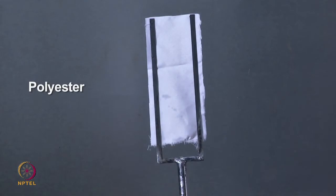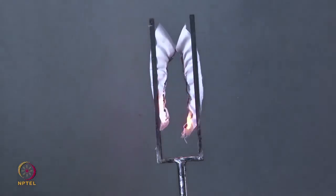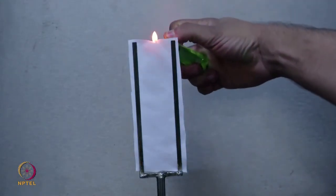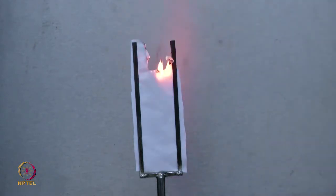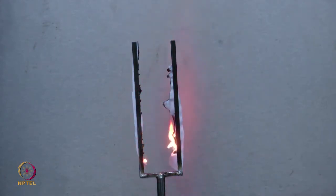Polyester is one of the most important synthetic fibers. Let us see its burning behavior. First, from the bottom. It melts and burns completely. And when ignited from the top, again burns completely. Not safe, right?